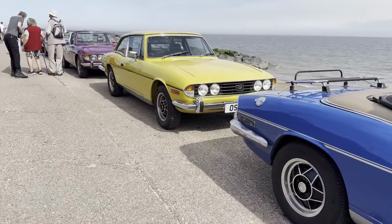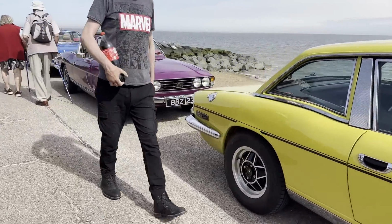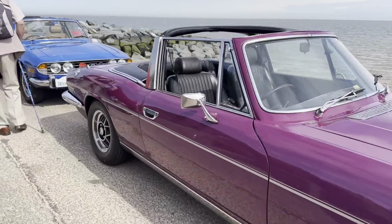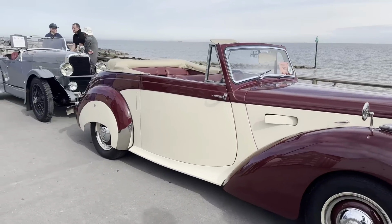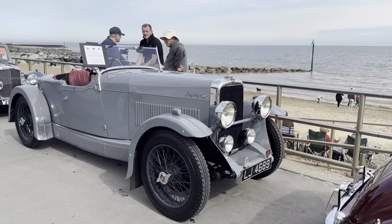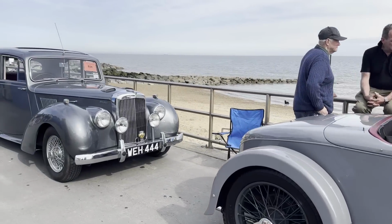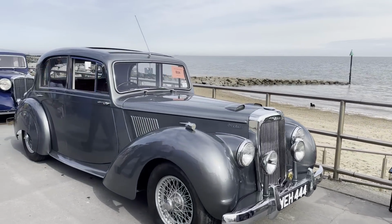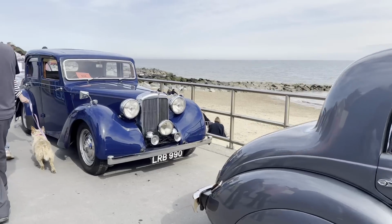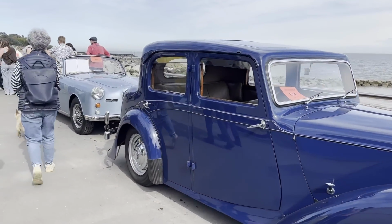There were obviously some groups and clubs in attendance, and that led to some great lineups like this one, full of Triumph Stags. And I particularly like this one that's in the purple. That looks really cool. I love the sheer variety of cars and the different design language from different manufacturers throughout the years. It's just a wonderful experience to wander through and see how the car has evolved and how different companies went about a very similar idea. And the condition of everything was absolutely outstanding.